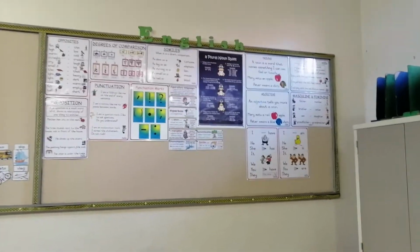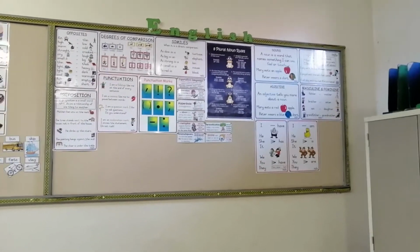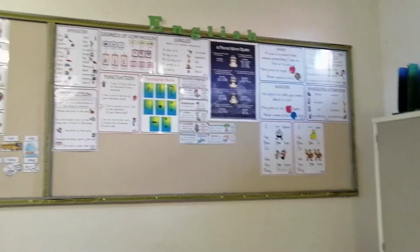This is my English wall. I love it so much. Again, I've put up things that we use mostly, and it's also at the back so we can always make reference to it whenever we need to.